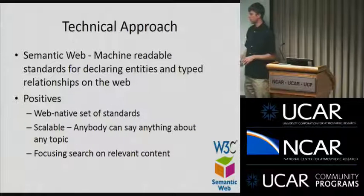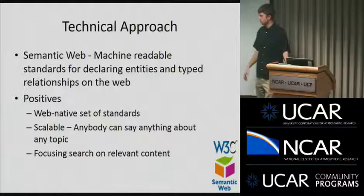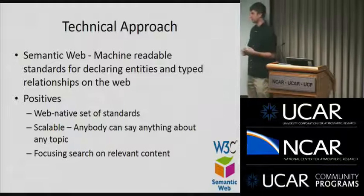The good things about it, or the things that we liked about it for this project, is it's a web-native set of standards. It was developed by the W3C, which is the same organization that developed HTML and HTTP. Tim Berners-Lee, who developed the World Wide Web, is also the developer of the Semantic Web. So it's not just a boutique thing. There's a lot of imprimatur there. It's scalable. There's a Semantic Web slogan of the AAA: Anybody can say anything about any topic. And I'll again show an example of that.